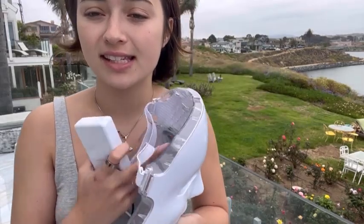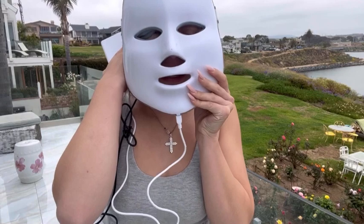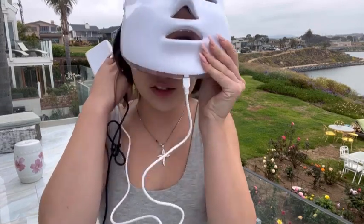I love how easy this is to use. All you have to do is slip it onto your face like this. It is so easy, you can wear it every single day, and the fact that you get these results so quickly is such an amazing thing about this.